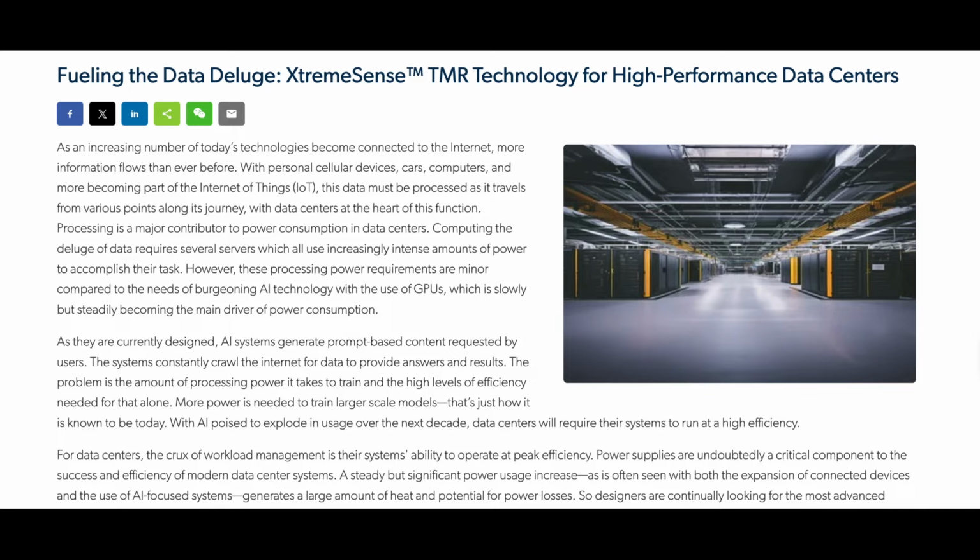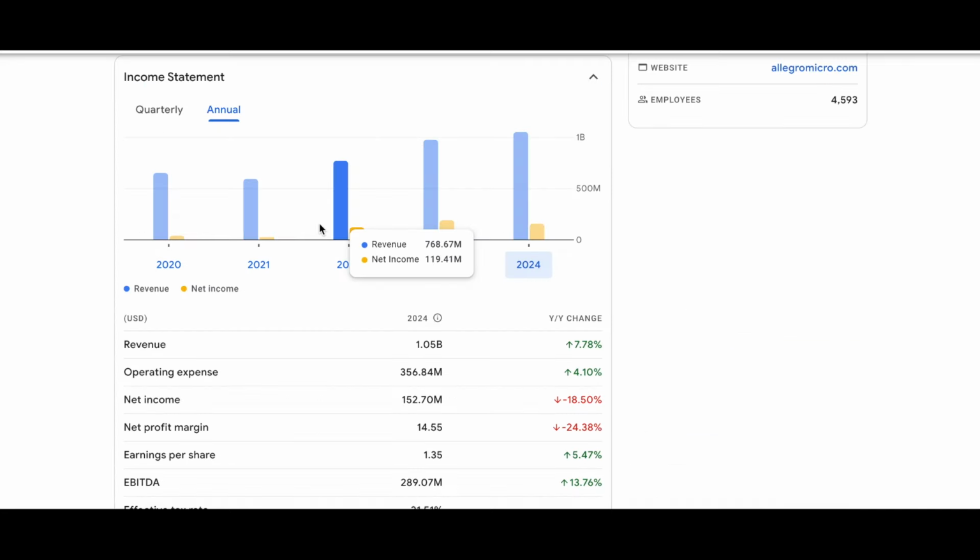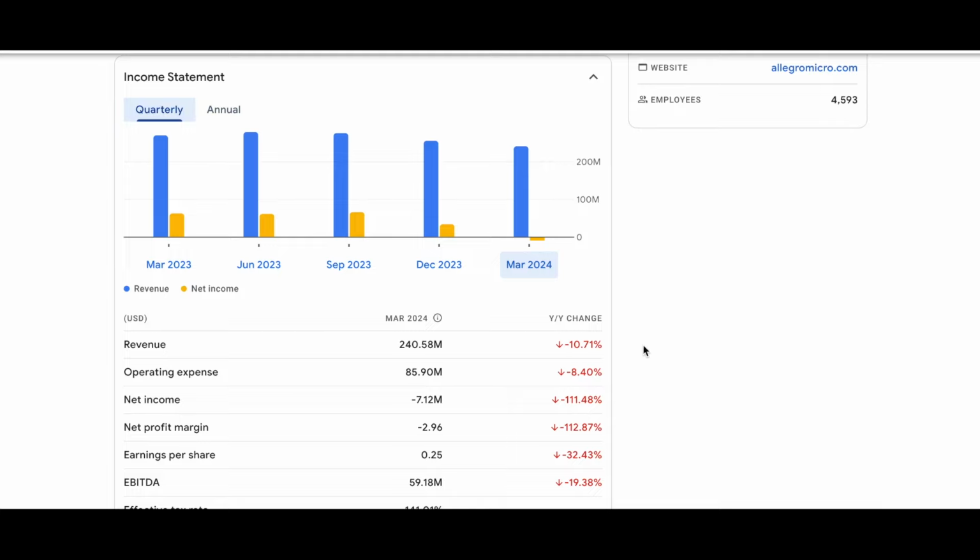So even when one segment isn't doing well, the other segments should be able to continue to drive growth. So even though Allegro Microsystems revenue was down 10.7% year over year, I think that this is going to bounce back, and I think they'll see some strong recovery as we start to see tailwinds in some of those markets that have been kind of beaten down, like the automotive market.